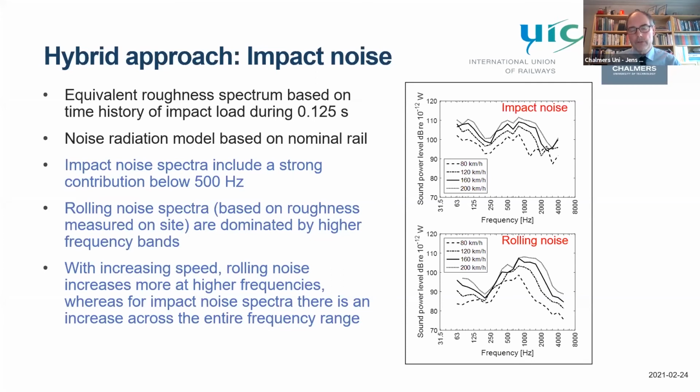And for the rolling noise, with increasing speed, the contribution at the higher frequencies increases more than at the lower frequencies. Whereas for the impact noise, increasing speed results in an increase in noise spectra across the entire frequency range.